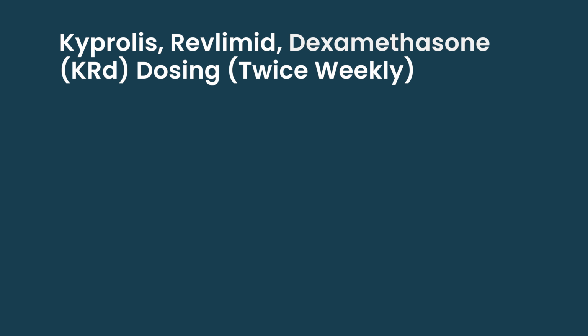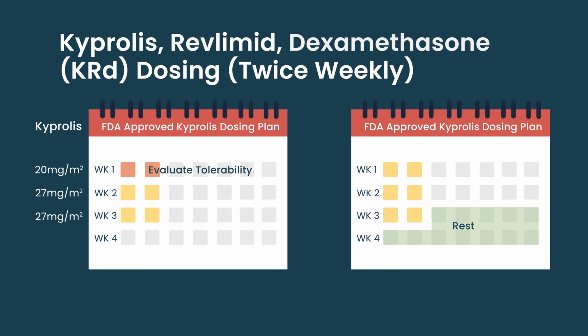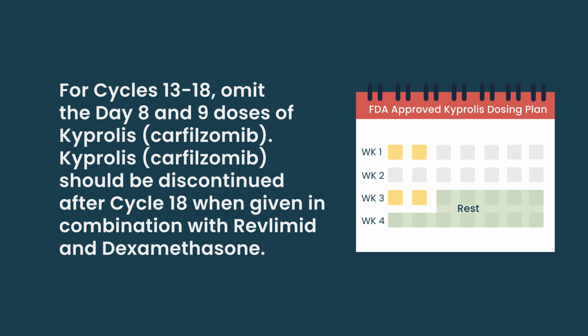When Kyprolis is used with Revlimid and Dexamethasone, this is the treatment schedule: administer a priming dose of Kyprolis on days 1 and 2 of cycle 1. The target dose of Kyprolis starts on day 8 of cycle 1 if the priming dose is tolerated. Kyprolis is administered on 2 consecutive days each week for 3 weeks, followed by a 12-day rest period as part of a 28-day treatment cycle. For cycles 13 to 18, omit the day 8 and 9 doses of Kyprolis. Kyprolis should be discontinued after cycle 18 when given in combination with RD.